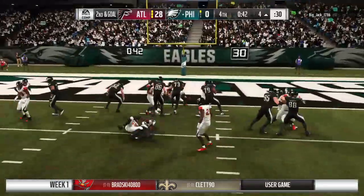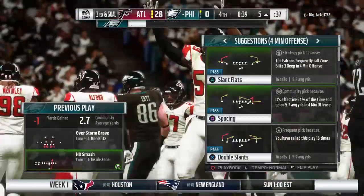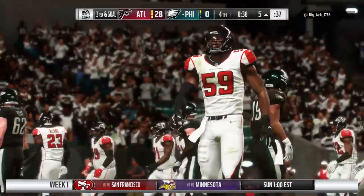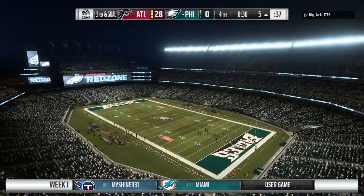He'll get it up the middle, and he is met quickly in the backfield. Down he goes, folded like a lawn chair. He'll wind up losing a yard on the play, and that's going to bring up an interesting 3rd and goal.